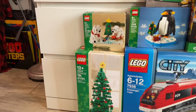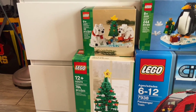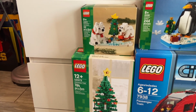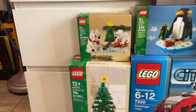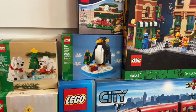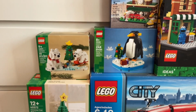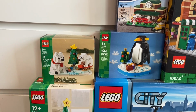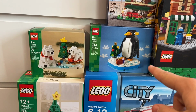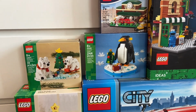Directly above that, we have Lego Christmas set 70571, the Wintertime Polar Bears, which is a smaller set, but pretty interesting. I will be reviewing all of these sets, so I look forward to that. And then directly to the right of that, we have Lego Christmas set 40498, the Christmas Penguin, which is pretty similar to the Polar Bear set, but instead of the base including polar bears and a Christmas tree, it has a penguin and a Christmas tree, and the base is a little bit thicker, which I think implies that the penguin is standing on a frozen lake or something, but either way.